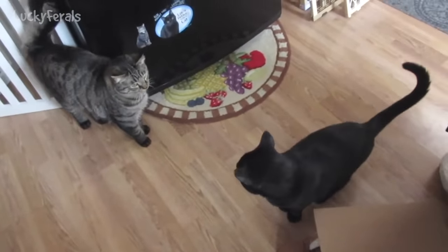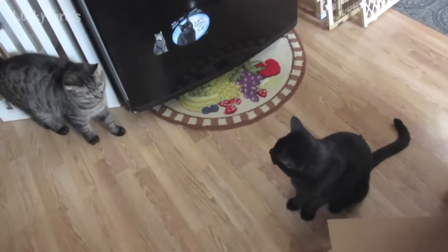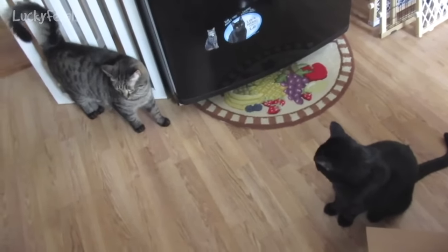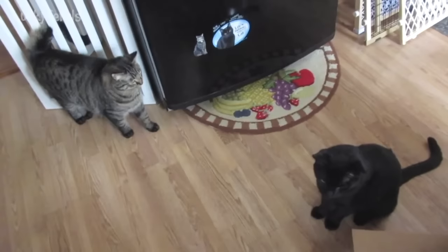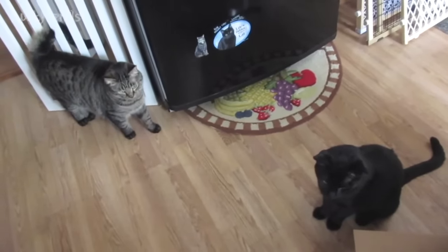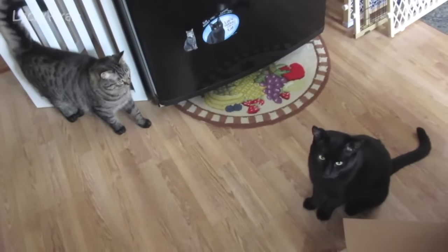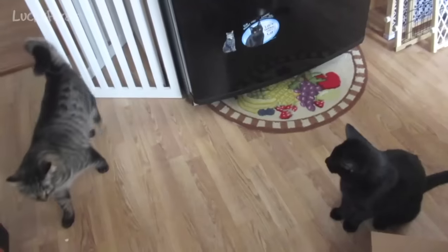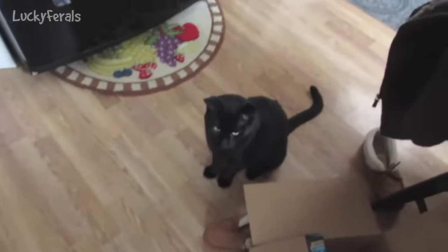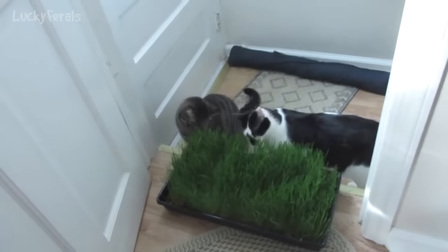The kitchen's a bit of a mess with boxes because I am in the process of organizing some stuff and throwing some stuff out. Good boy, Boo. There's all three of the cats. There's all the cats with their wheatgrass.